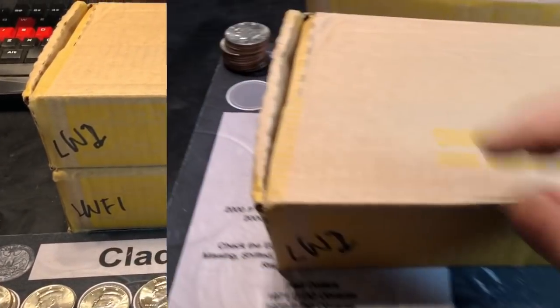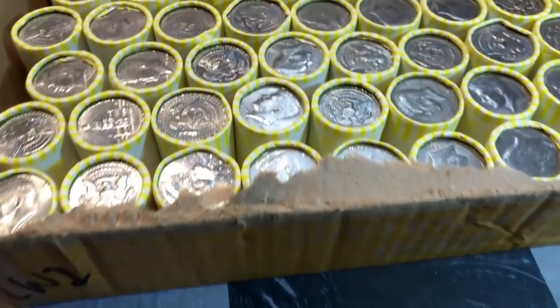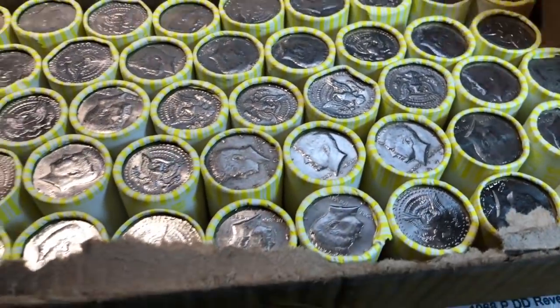All right, box number 2, same bank a week later, which is why it's LW2. It was last Wednesday instead of last Wednesday. See if the bank can give us a silver in the second batch.